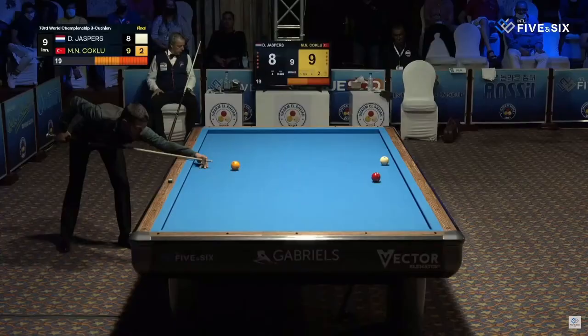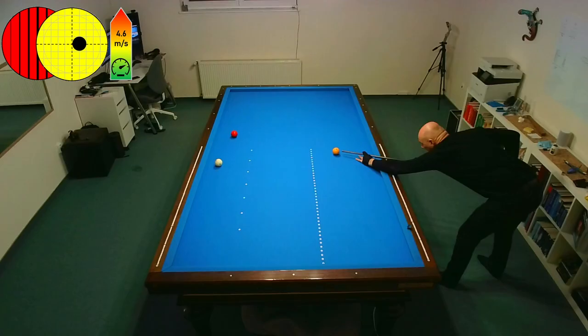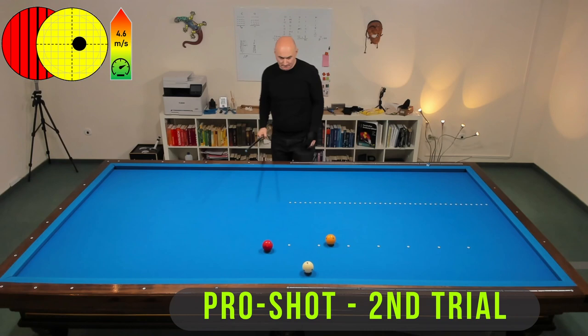Enjoy it. We are now in the ninth inning. Murat Naci Çoklu has made the run of two. And in this same pattern, almost as before, he missed. Okay. Nice shot.